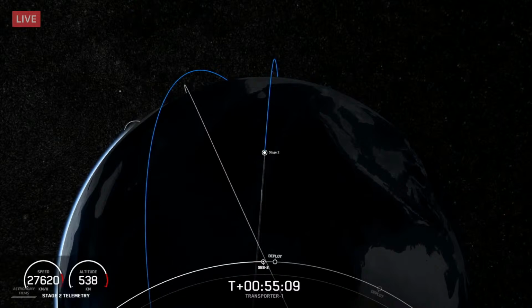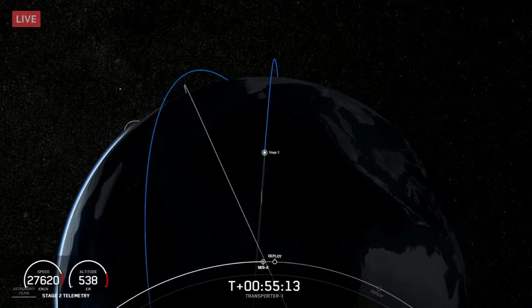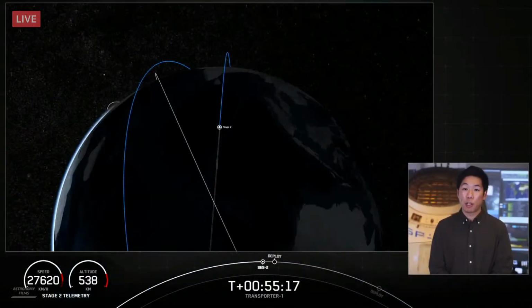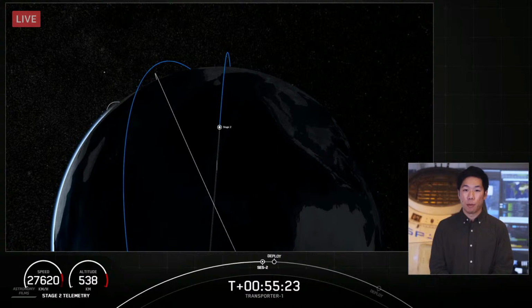Now we're waiting for confirmation of a good orbit on that second stage. Nominal payload orbit insertion. And there's the call out that we want. That is a confirmation of a good orbit. Next up will be the deployment of our 133 spacecraft on board the mission, which will occur over an 18-minute period.